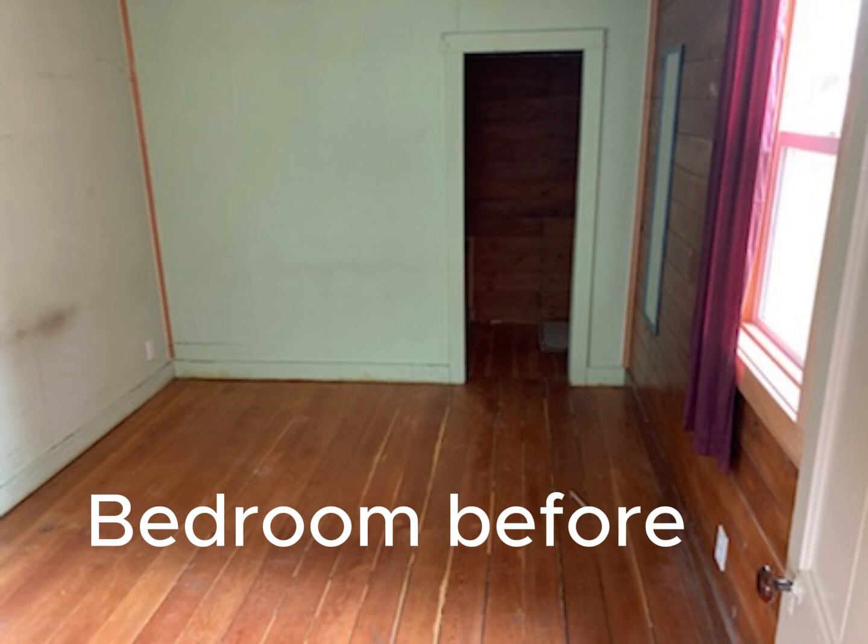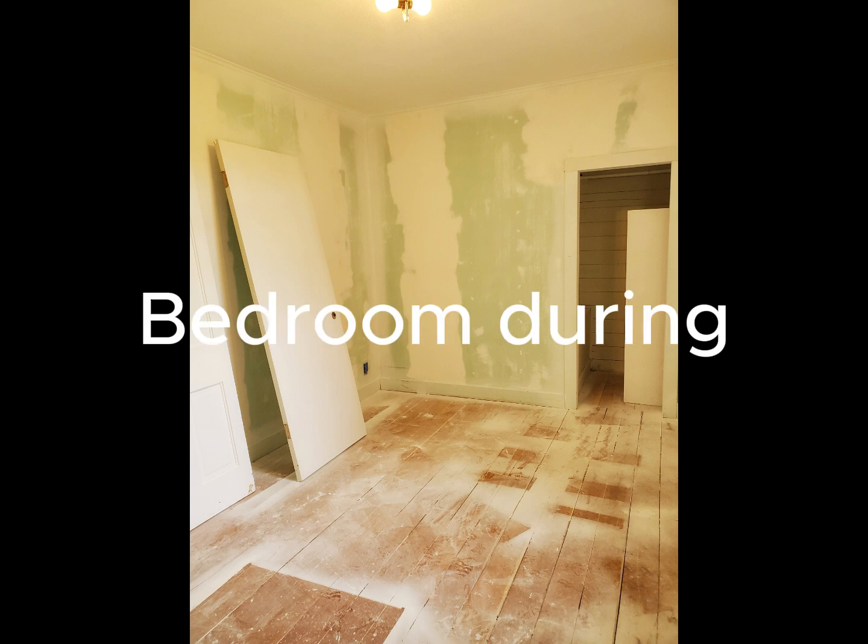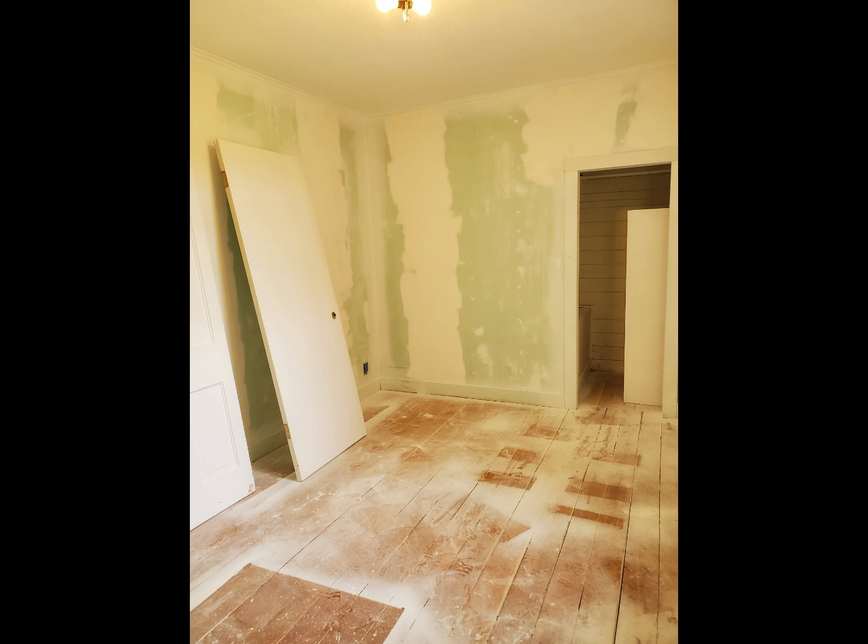Here's the bedroom before with the pine, the green paint, and the maroon curtains. That was from the old cowboy. And here's the bedroom during the makeover. My husband's working on the walls, painting the wood doors, and we're going to put a farm door.